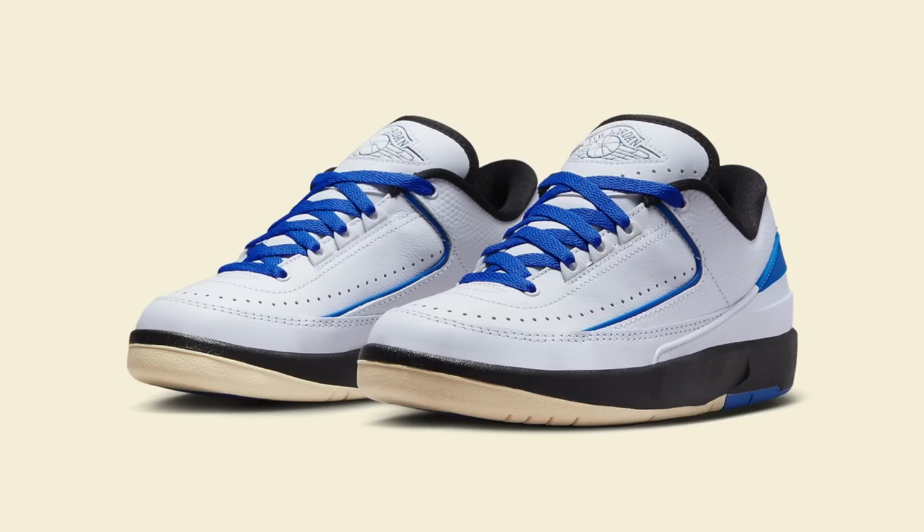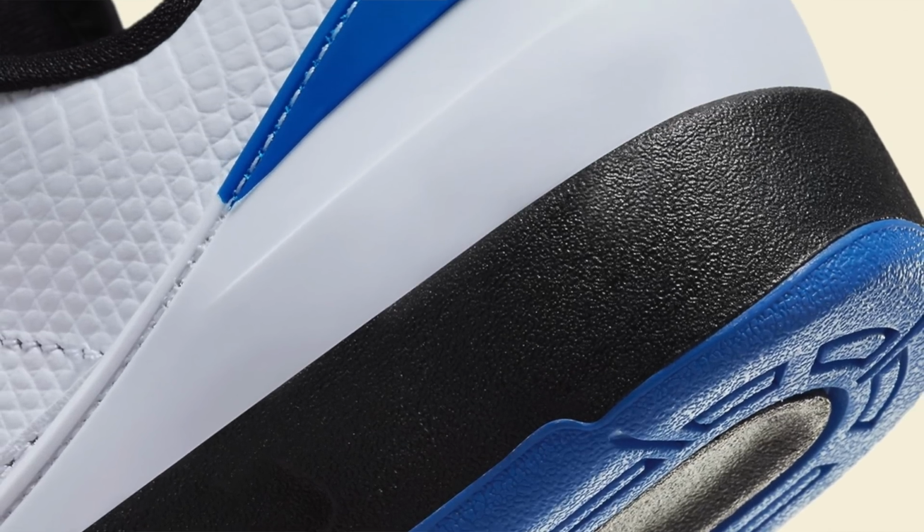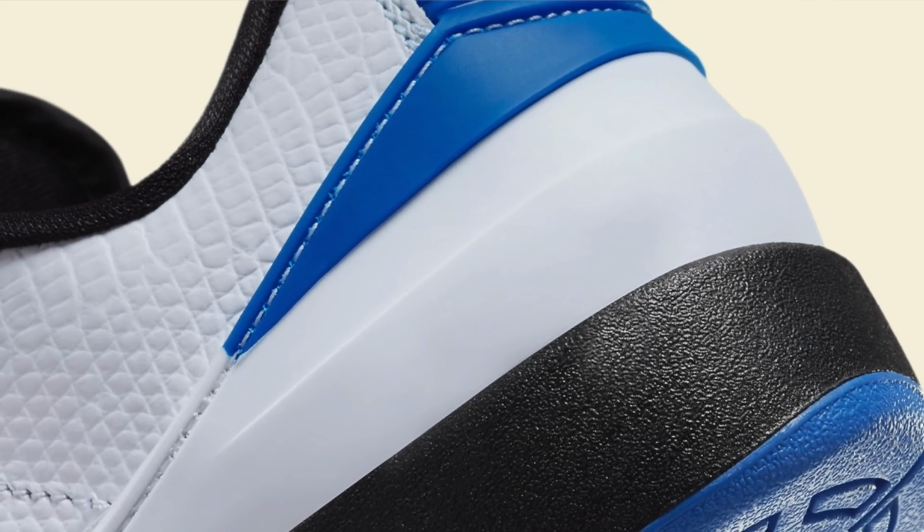Also dropping on the 10th, we've got the Air Jordan 2 Low Varsity Royal. This colorway almost looks like the third Off-White Air Jordan 2 Low colorway. If they ever did release that colorway, I wouldn't have been surprised if this is what it was. And actually, if they had dropped this instead of the black and blue colorway, I think it would have done way better. That being said, it's a really solid looking sneaker.